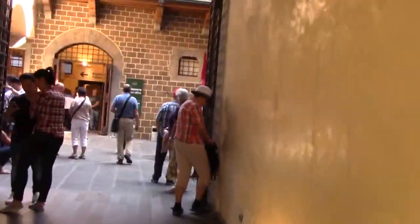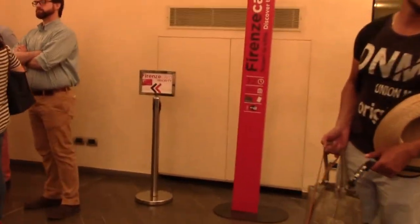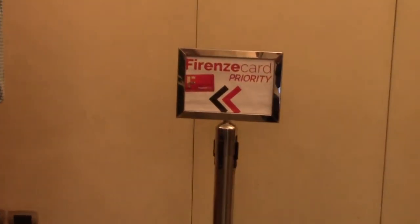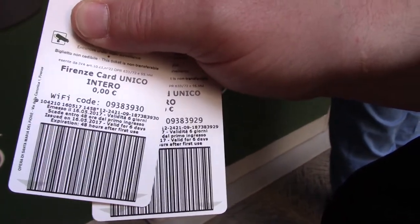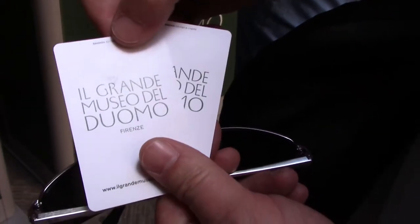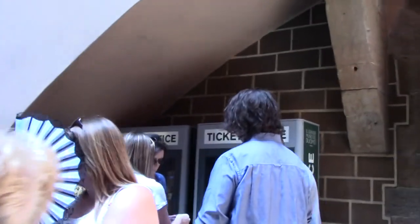Passing through the main courtyard with the automated machines and into the rear ticket office, you'll see at the back of the ticket office the priority lineup for Firenze Card. At the ticket counter, you will present your Firenze Card and will be provided with printed tickets allowing access to the Duomo museums. Return to the main courtyard to select a date and time to visit the Duomo Cupola.